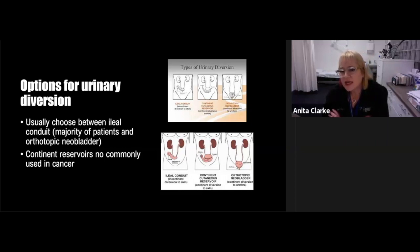The alternative is, if appropriate, that we in fact make a new bladder, and that's what an orthotopic neobladder is. We use the bowel to fashion a new bladder that is then attached to the urethra, and those tubes, the ureters from the kidneys, are plugged into that neobladder.